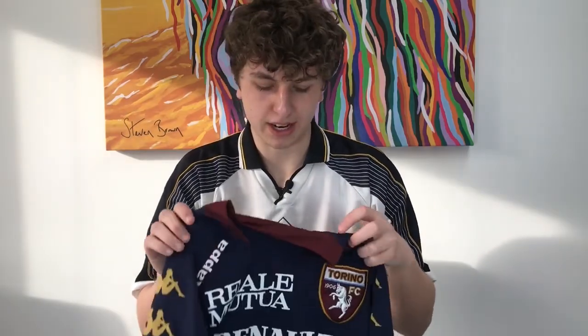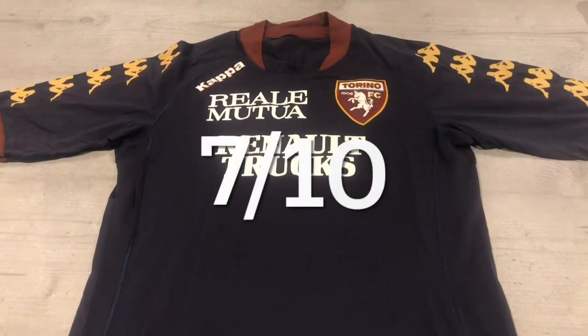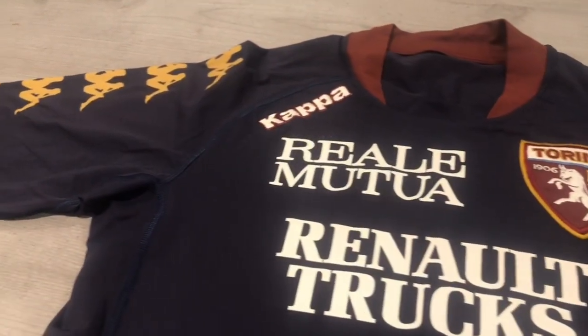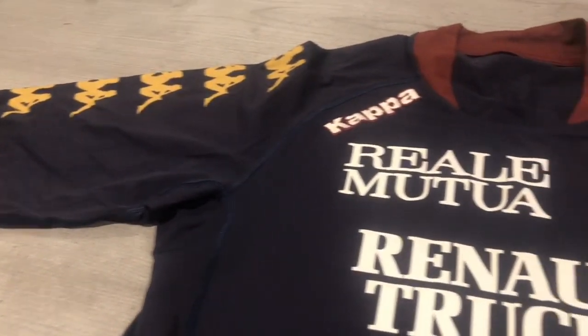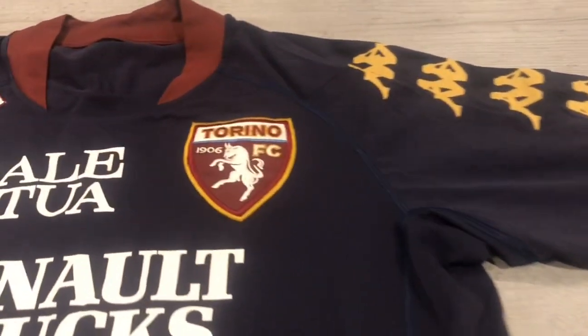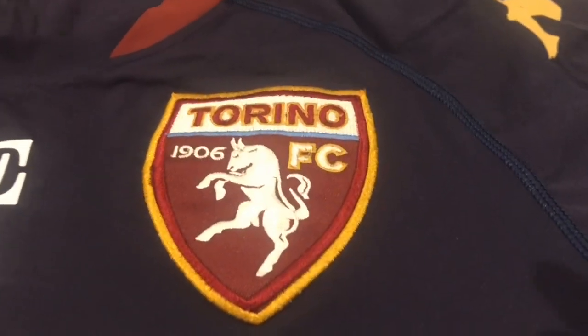Even though I said I was a classical guy earlier on in the video, who cares? I still like the shirt. Out of 10, I'm gonna give a solid 7. If that was a pressed-on badge, it would have been like a 5. It's a bit plain, but apart from that, it's not bad. It's a beautiful Kappa shirt.